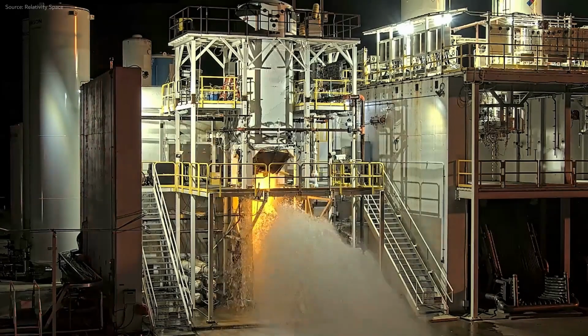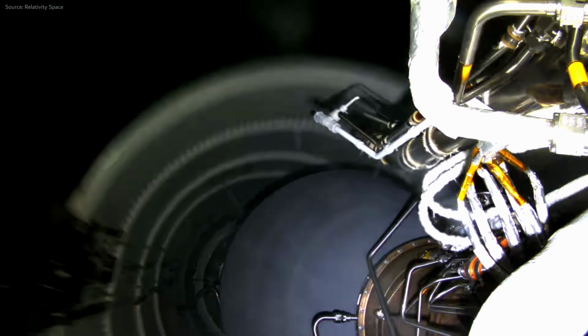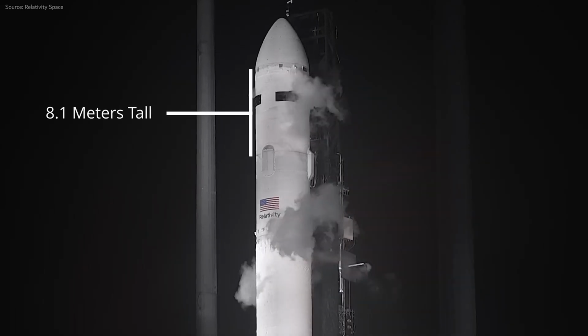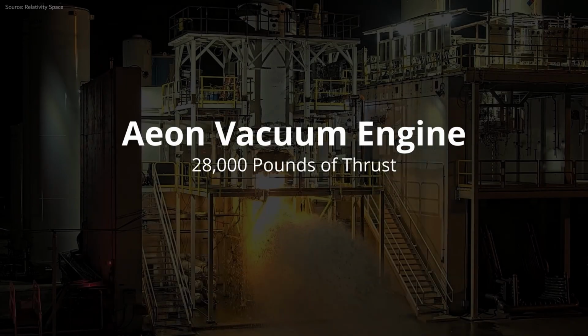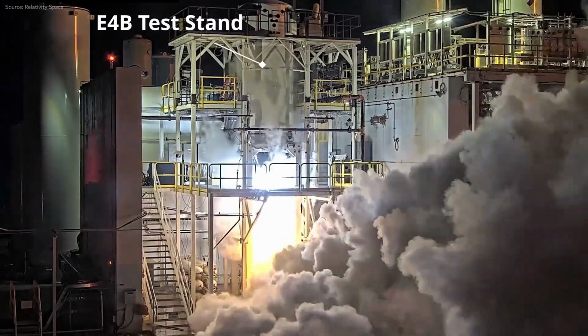Terran-1's second stage is also fueled with liquid methane and liquid oxygen. However, instead of being powered by 9 engines, the second stage is only powered by a single Eon vacuum engine. The second stage of Terran-1 sits on top of the first stage and is 8.1 meters tall, with the same diameter as the first stage. The single Eon vacuum engine produces over 28,000 pounds of thrust. Terran-1's second stage was tested at Relativity's E4B test stand at the Stennis Space Center.